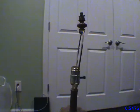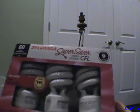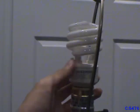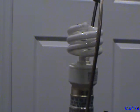But let's get started. Alright, to start off this extravaganza, we're just going to start with these Sylvania Super Saver CFL light bulbs. These will be nothing too special, but it's a start. The camera has been set to a fixed exposure and white balance so that it doesn't mess up anything regarding the light bulb's brightness and color temperature as it appears on camera.